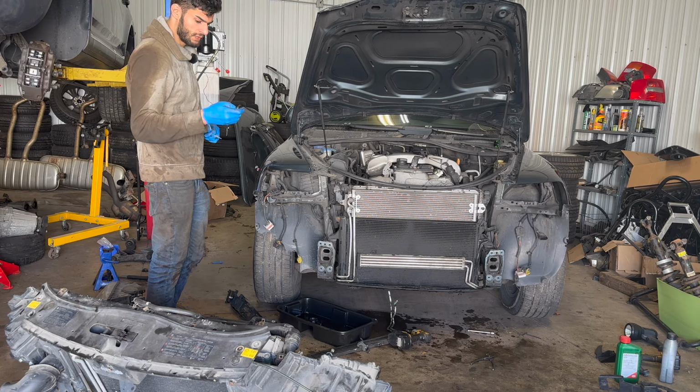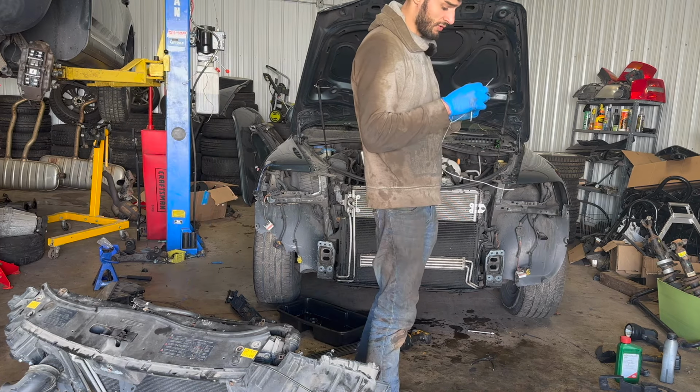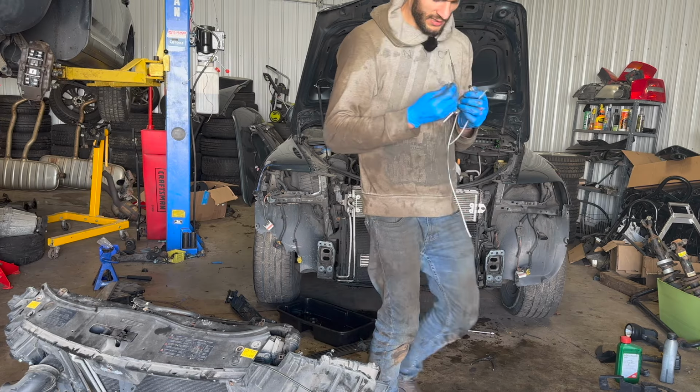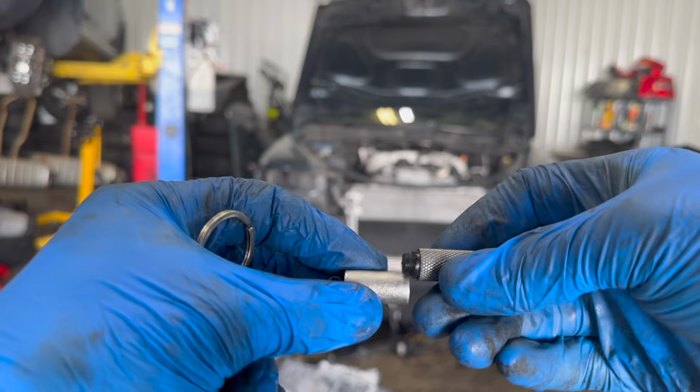Pretty cool. Now, can I turn it off with this? Look at that. I don't think I've ever owned a car that had remote start, so I'm pretty excited about this. Can anybody tell me what this is? The more I look at it, the more I get confused.